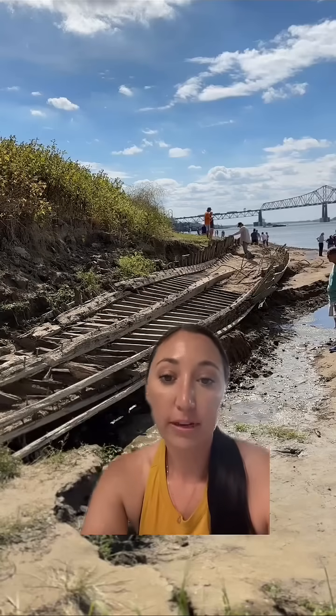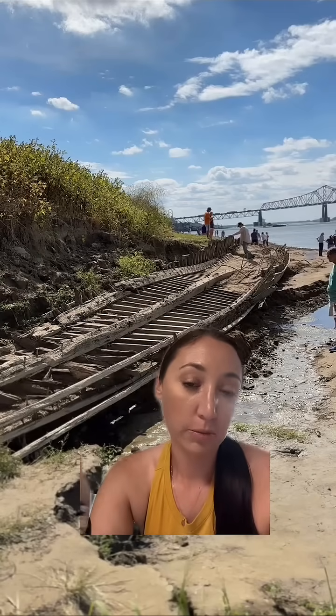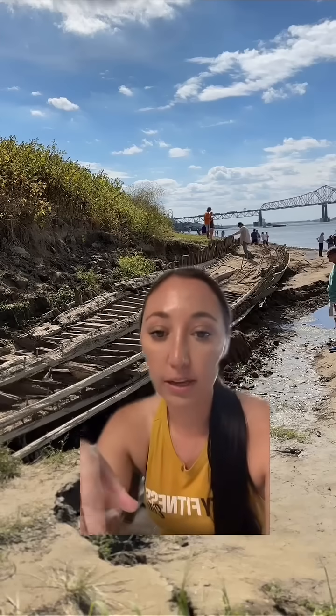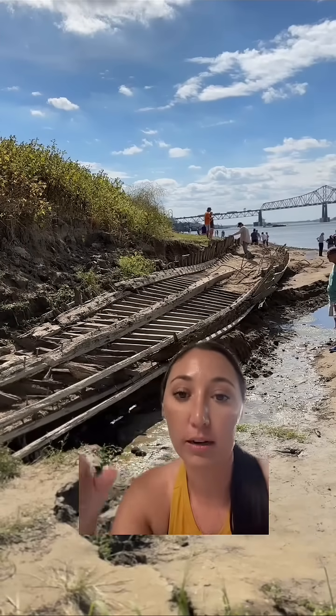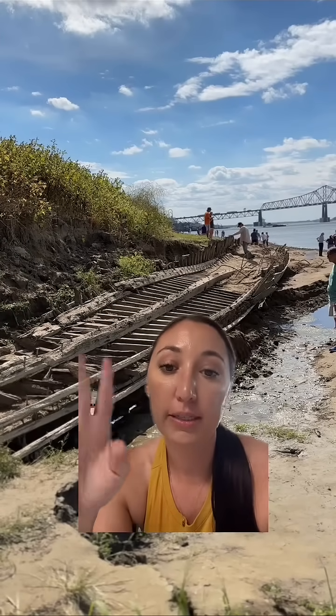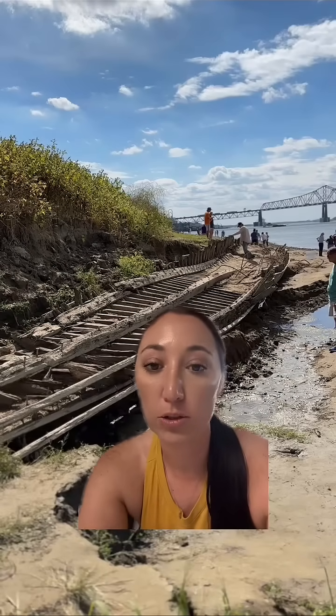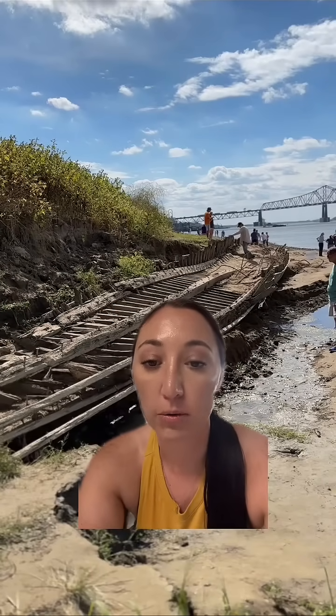People asked if anyone was going to preserve it or put it in a museum, and I read that because it has no historical significance, there's no point in disassembling all of the pieces and labeling them. It would just take too much time and money to do so. So it will just go back under as soon as the water rises.